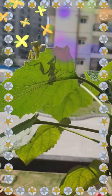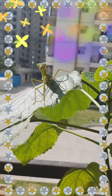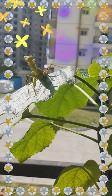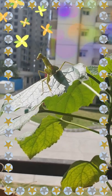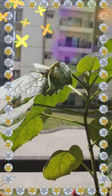It's a friendly insect. It won't hurt us, but it'll eat all the bad insects which hurt our plants. So this is praying mantis, and I want to tell you one thing about praying mantis.